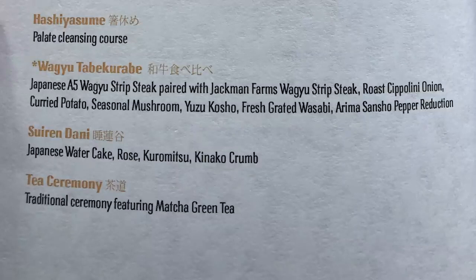We did not do the tasting menu. I just kind of wanted to go through it. We did have the Wagyu, and we're going to talk about that in a second. I'm not sure how much Wagyu they give you on this, and obviously it'll be the same Wagyu we enjoyed.